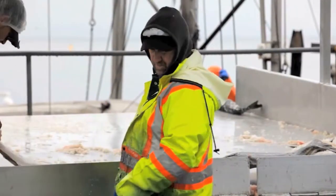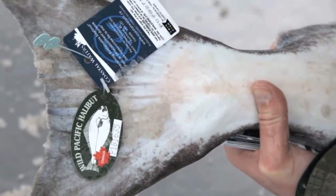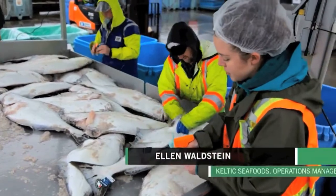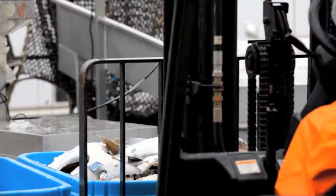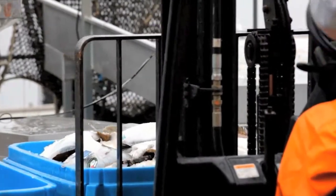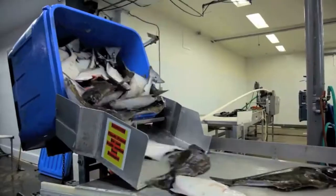Each fish gets tagged and tracked with a unique lot number, which shows that it's been validated and it's legal for sale. It can be tracked all the way to the grocery store. The fish just gets the ice removed, and then we put it in a tiered tote, and the net weight gets recorded before it goes into the processing room.